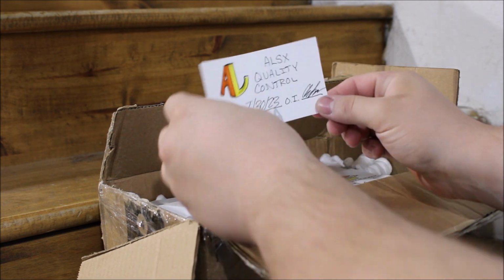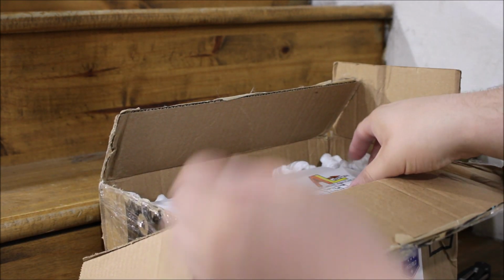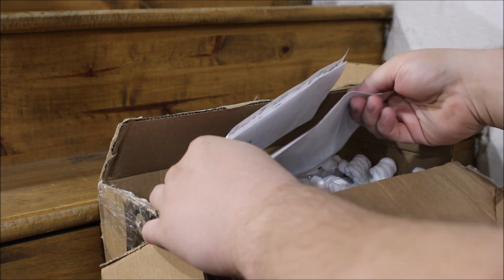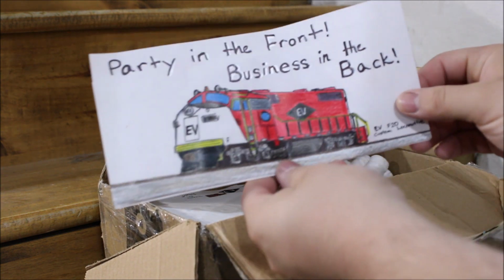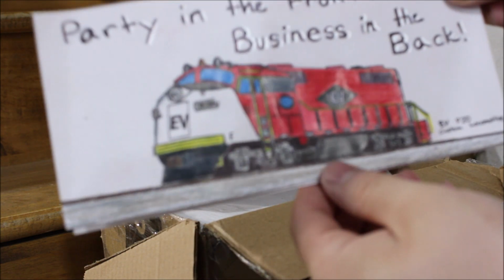Alright, Anderson Lines Quality Control, July the 30th, signed and dated. That is awesome. Billing statement. Alright, let's see what we have here. Party in the front, business in the back. Take a look at that drawing right there.